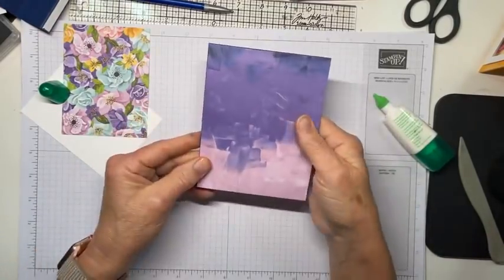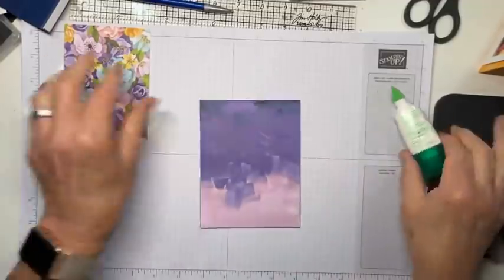So there we have a front and we have a back, or a back and a front. It really doesn't matter, does it?